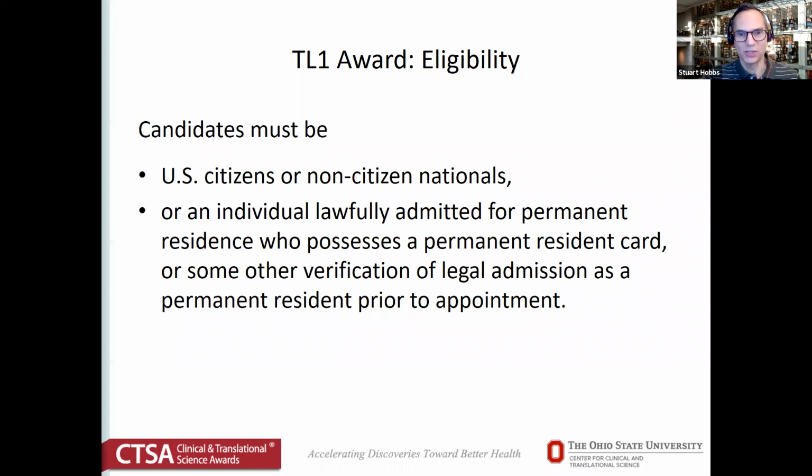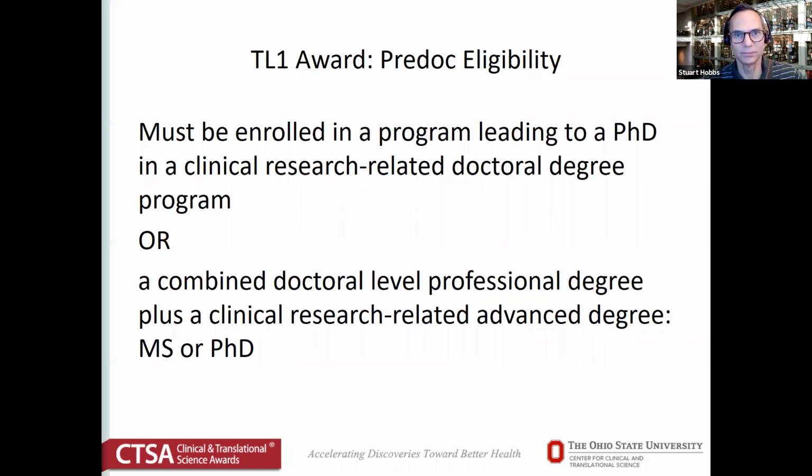Well, let's continue to move forward in terms of eligibility. Based on NIH rules, you have to be a US citizen, a non-citizen national, or be a permanent resident to receive this award. Beyond that, you must be enrolled in a program leading to a PhD in a clinical research related doctoral degree program, or in a combined doctoral level professional degree, you're looking at MD, PhD, or MD, MPH, or something along those lines.